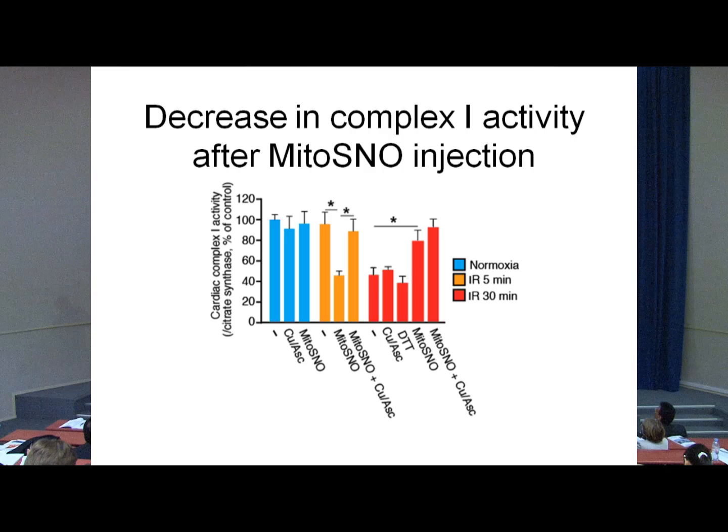If we add it just on reperfusion, so we're adding it to an anoxic heart where we inject systemically and it goes into the anoxic heart, then we measure complex 1 5 minutes later, you get extensive decrease in complex 1 activity. Interestingly, we can, ex vivo, if we treat that with copper ascorbate, which selectively breaks down SNO, we recover the activity, suggesting we get a decrease in activity due to the S-nitrosation of complex 1.